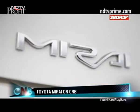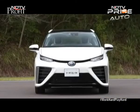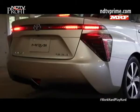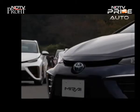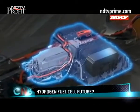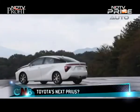Mirai means future in Japanese, and so it truly fits Toyota's claim that the future is here. The Mirai is Toyota's first mass production hydrogen powered fuel cell car, and it comes after 20 years and millions of dollars being invested in research and development by the Japanese car maker. So could this be the next Prius?